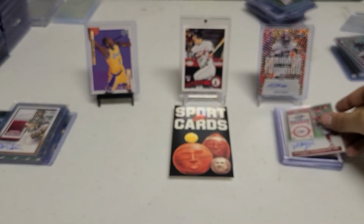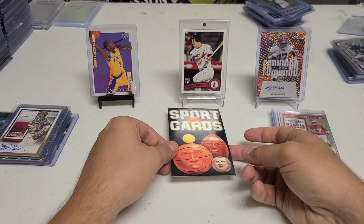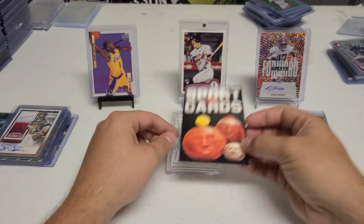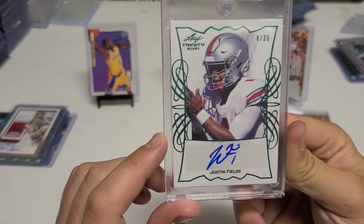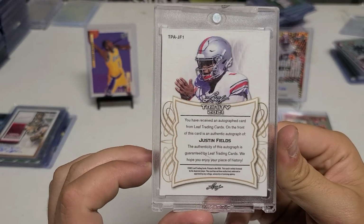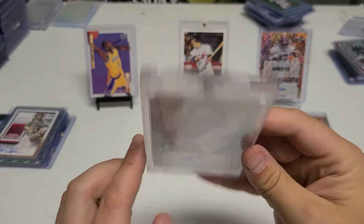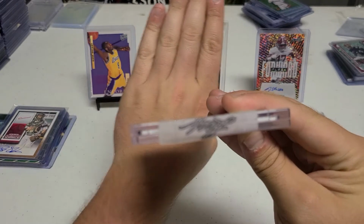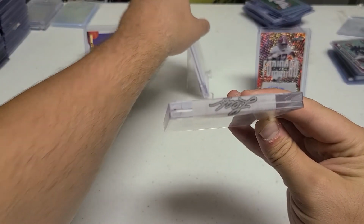But the last card, the best card of the trade night, this is where I was willing to spend some cash that I got. So let's just take a look. We have a nice Justin Fields, 8 out of 25 auto from Leaf Trinity. So beautiful card there, still sealed by Leaf. If you guys can see it, sealed right there. I don't know who it's picking up on. Somebody, I can't really tell. Probably, there we go, picking up on Mike Trout.